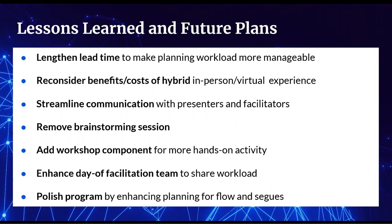Now that we've seen the whole process through, we have a better sense of all the details that we want to communicate to presenters and facilitators in order to support their experience. So we will be able to streamline communication with them from the start and improve their experience.